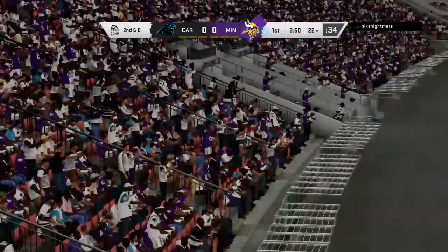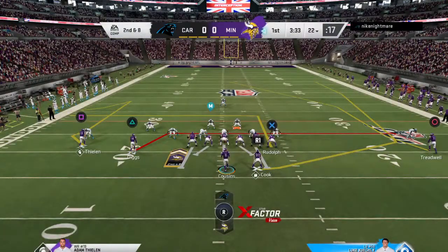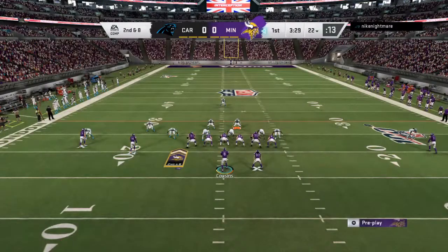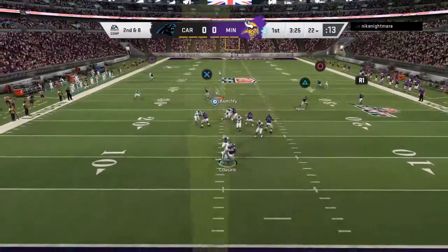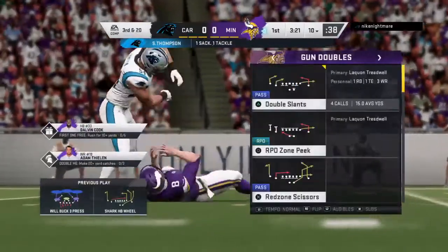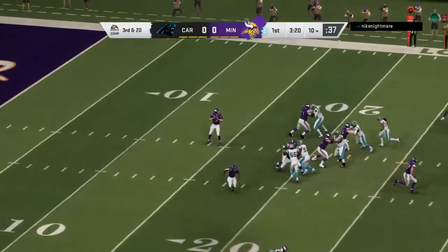2 yards on the pickup there. It'll be 2nd and 8 from the 22. Cousins. In trouble here, and down he goes. Back at the 8-yard line. Shaq Thompson making his presence felt on the sack.